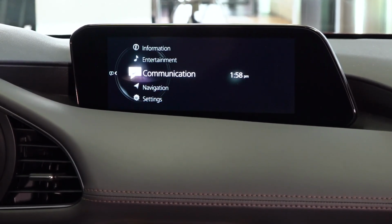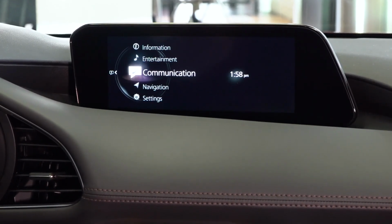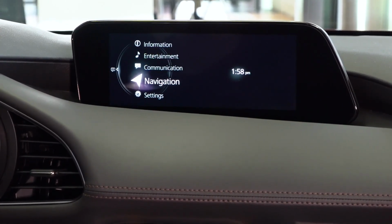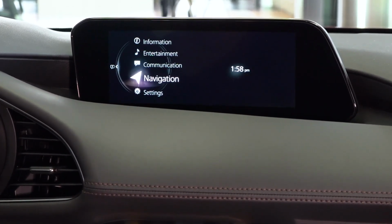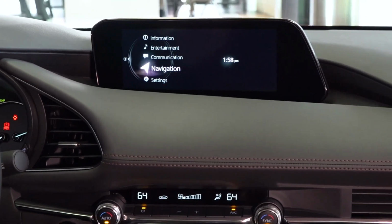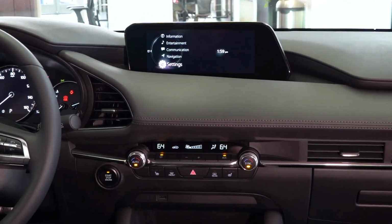Communication is a similar thing. You can sync up your phone via Bluetooth and check text messages, and respond and read them as well. Again, another feature in the Apple CarPlay. This does come equipped with navigation, though not all trim levels do. If you have one that doesn't have navigation, what is standard is Apple CarPlay and Android Auto, so you don't necessarily have to worry about navigation. And of course, there are some setting options if you'd like to adjust the screen up here.